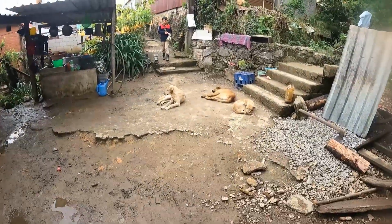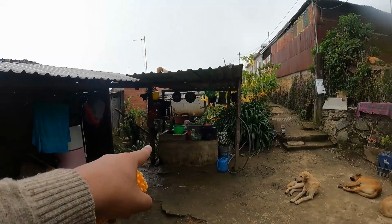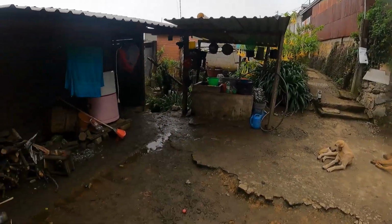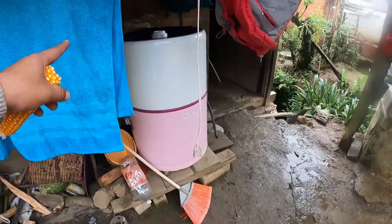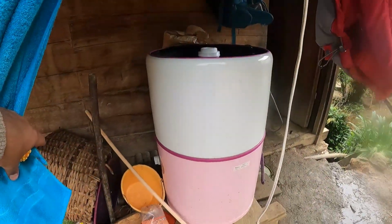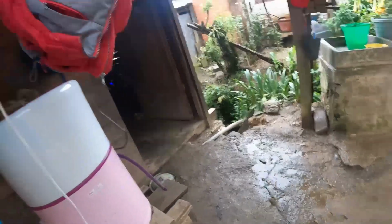Let's go up here. And this is the main front yard. We got three dogs hanging out there. These are guard dogs, just in case someone comes who they don't know and wants to do something to the family. That's where they wash their dishes over there. I'll give you guys a close-up. This is the firewood to cook food. This over here is a really unique washing machine. In the West, we have washing machines, but they're more square, rectangular. This is a completely different shape. It's electronic though, so you plug in the cord and then you choose your option over here, and then bang, the machine starts working. All right, let's continue on.